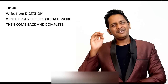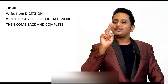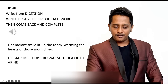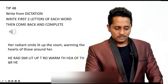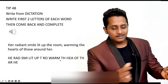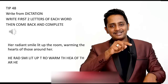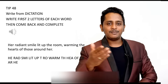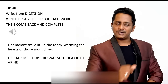To write fast, I personally suggest don't write one letter, because when you come back, you don't know what you wrote. At least 2 letters of each word. So something like the same one, you can write like this. Her red smile lit up the room, warming the heart of those around her. It's still difficult, but yes, something like this you can write so that you can retrack and add extra words and get marks. If you write H-E-R-R-A-D-I-N-T, after this smile lit up the room, you will not remember because this will forget. Within 2-3 seconds, you need to write as quickly as possible.